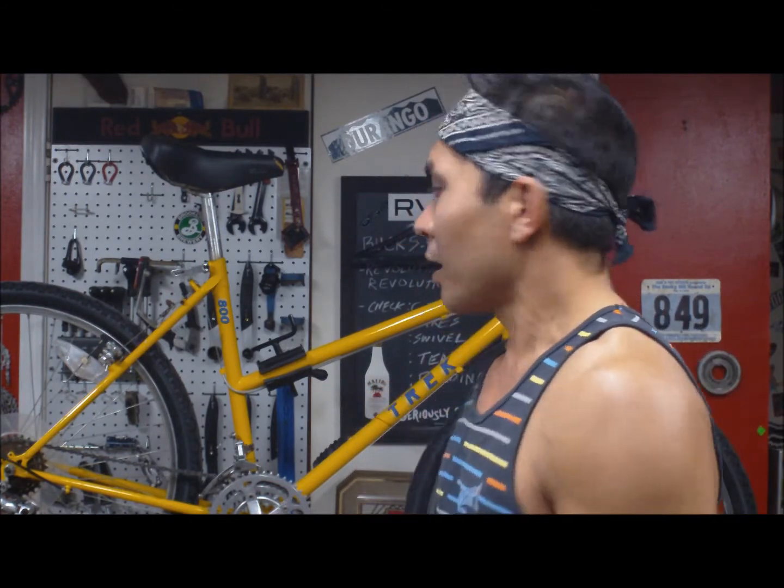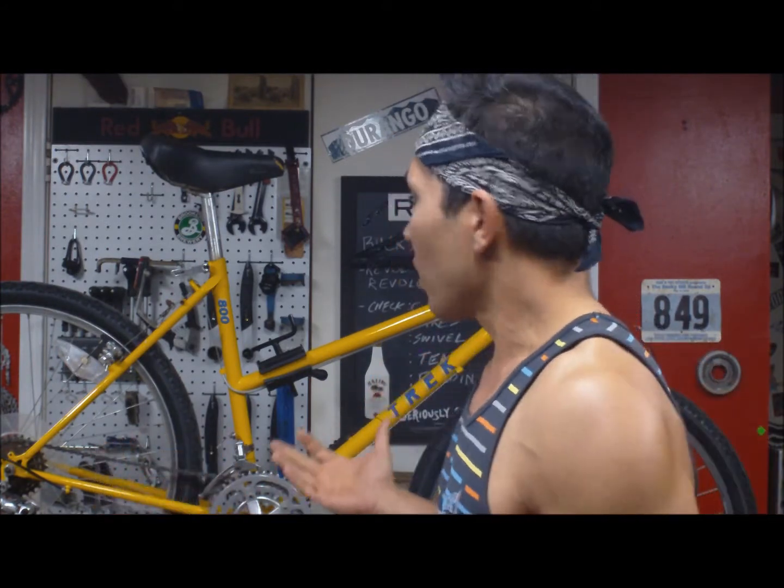And I bought it for about 70 bucks. So the market value of something like this is somewhere between, I believe, 150 to 220-ish here in this town. But it is kind of borderline collector's item because it is a 1987. It's very hard to find, and I might be looking at maybe the only one in this town that's a Trek Antelope 800 from 1987 that's in the vibrant yellow paint.